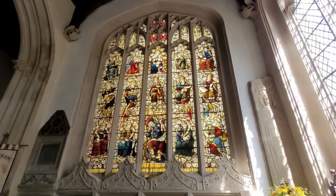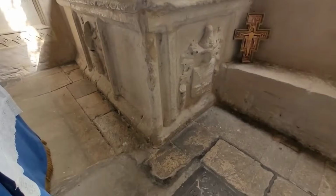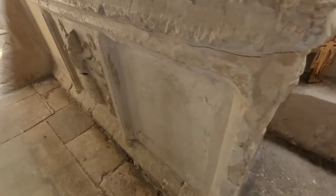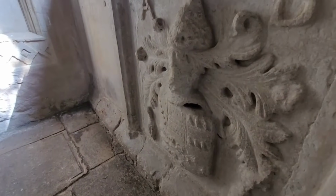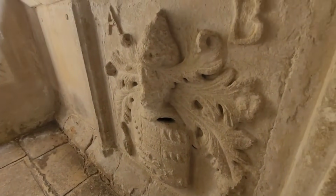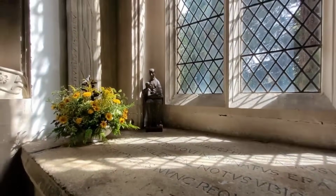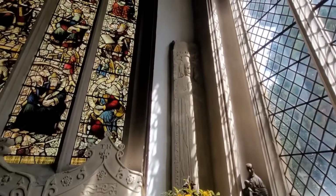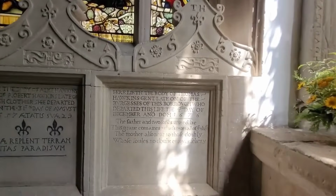Traces remain of a west gallery, which prior to the reordering in the 1870s contained the seed organ. The gallery was taken down when the organ was enlarged and moved to the east end of the north aisle. There was also a gallery at St. Katharine's Chapel, also no longer in existence, though supporting stones for it can still be seen in the interior walls.